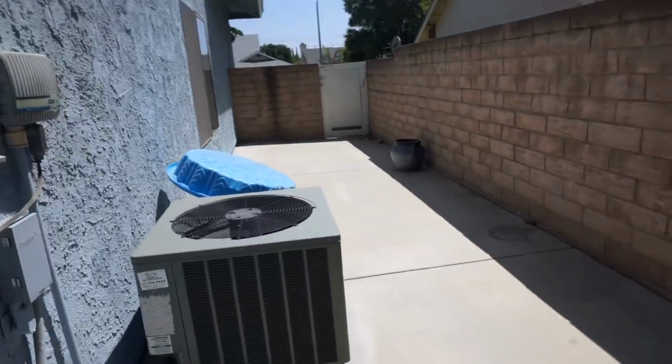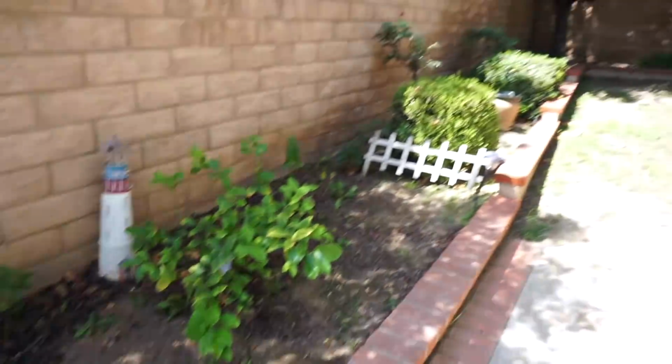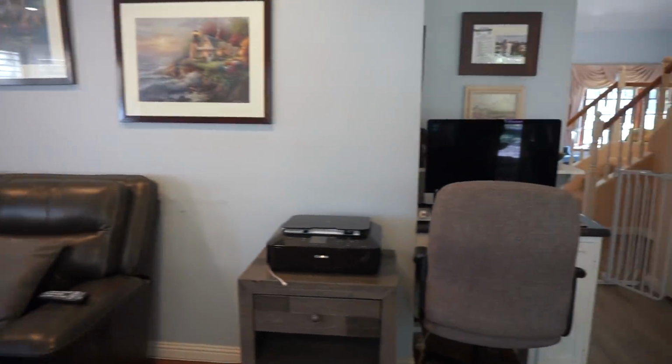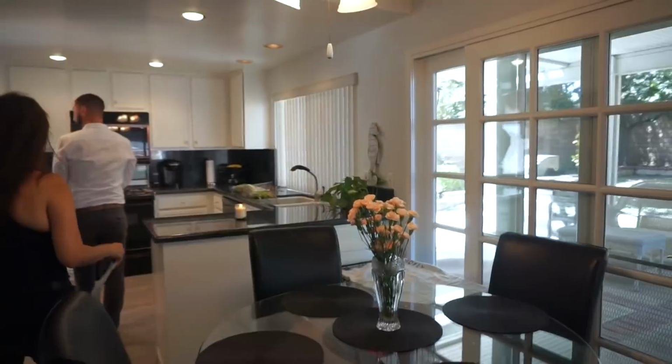So this is the other side. It's just like storage space. I want to plant a little garden. Me and my mom have been wanting to do that. And then this is the living room. Let's see. This is the kitchen.